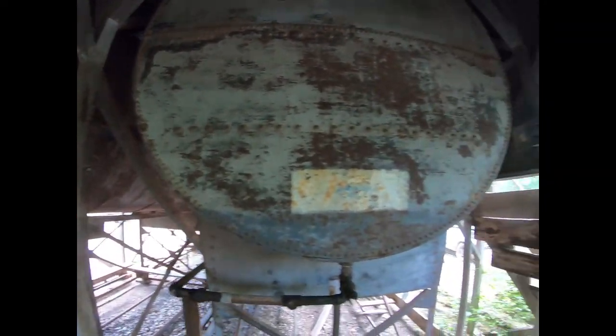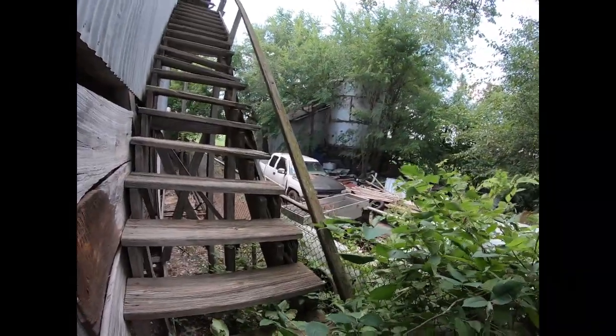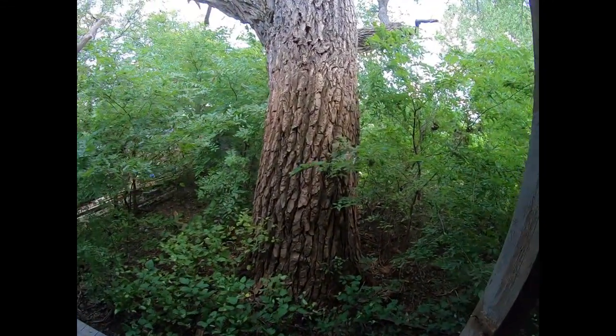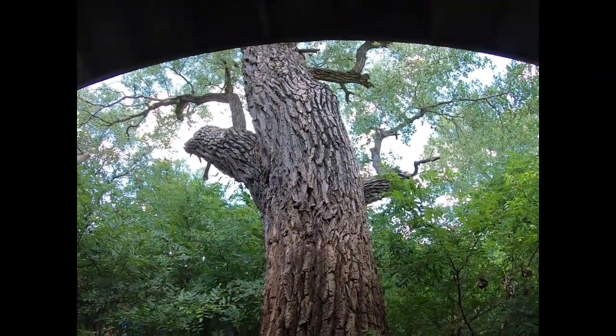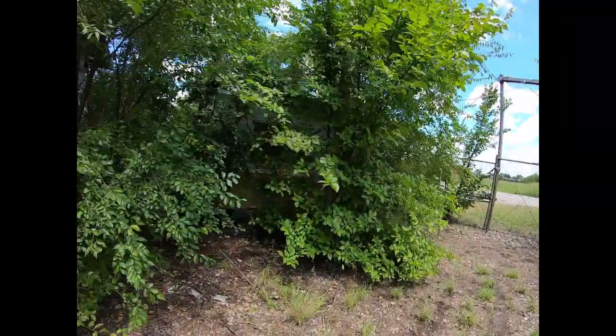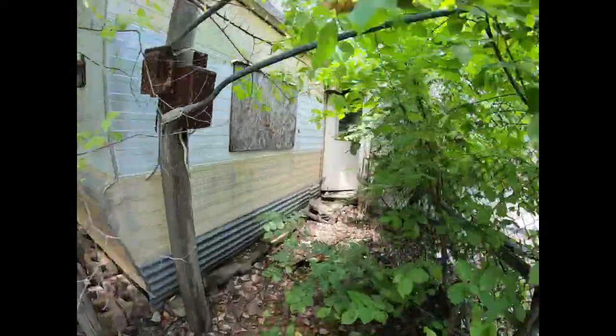Look at the size of these. Insane. These look unstable. That is a huge tree. I bet that thing's at least 100 years old, if not older. I'm gonna make sure to take some exterior photographs of this old station. Like I said, I'm pretty sure at one point somebody was living in here.